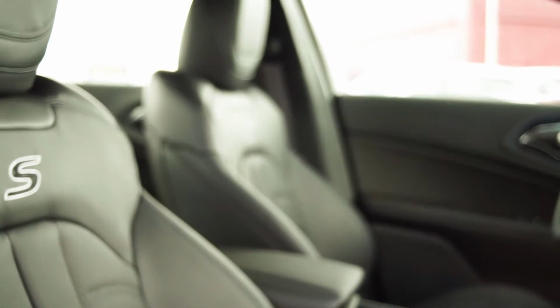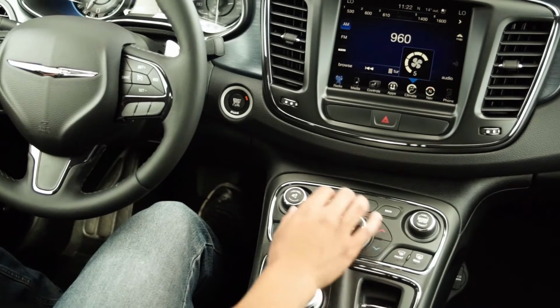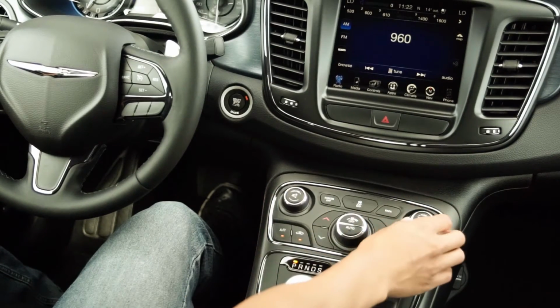The interior has everything to boast about. It's absolutely beautiful and very well detailed. It's comfortable, and all controls are at arm's reach and at the touch of a button.